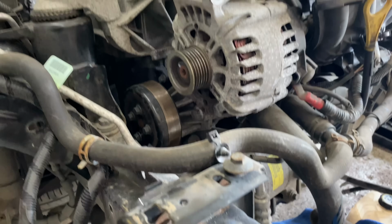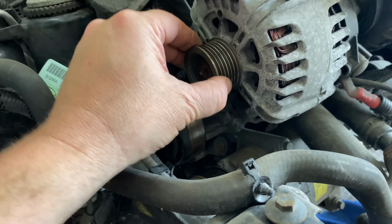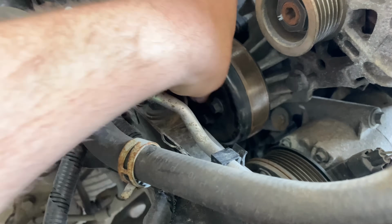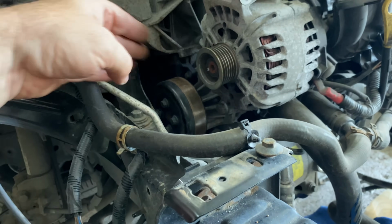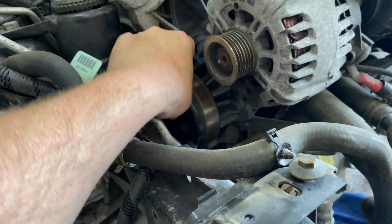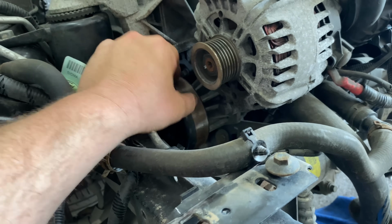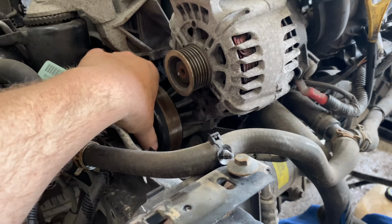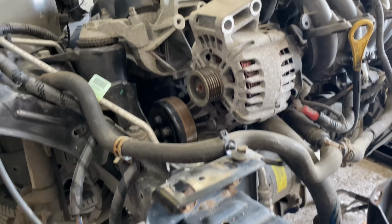That's what I do. But before I did that, before I took the belt off, I unloosened the 4 bolts on this water pump pulley, because whilst the belt is on it's tight enough to undo the bolts, and then later on you can just take this off. Once we jack the engine up and down, we can pull the pulley away from the water pump.